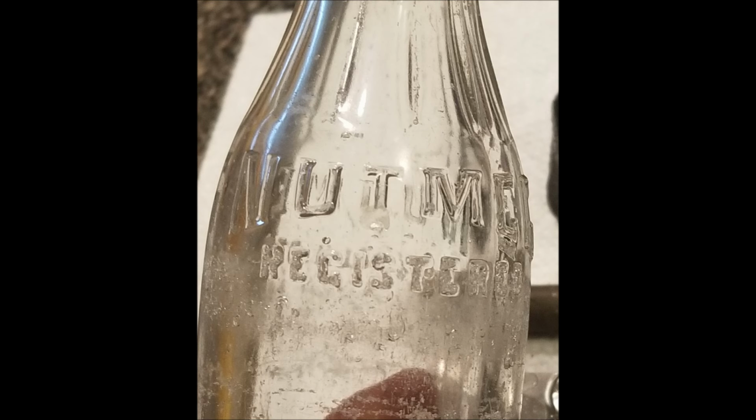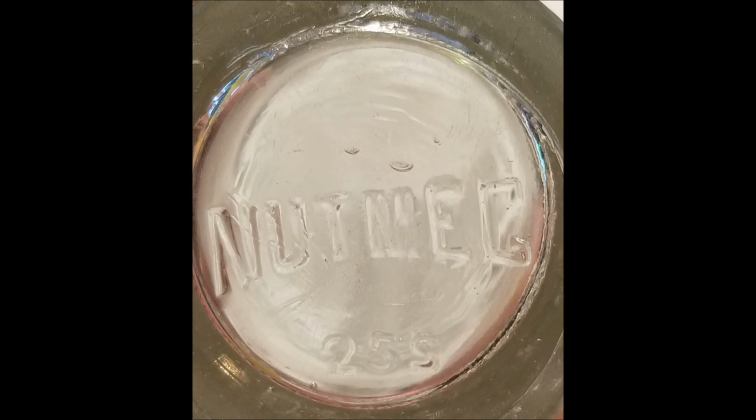Anyways, I'll be heading out again in a couple weeks, going back to the same spot. It's a big area, so sand always moves around. You never know what we're going to get.